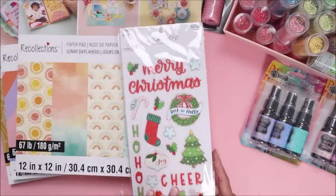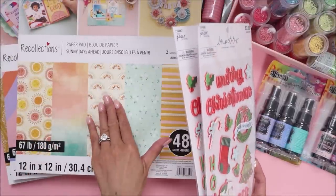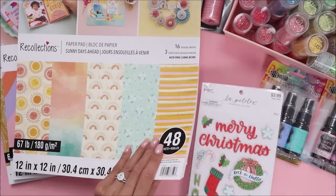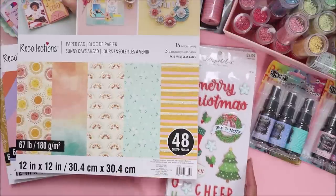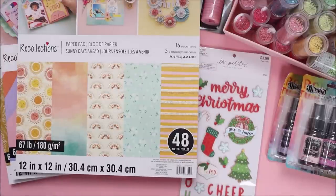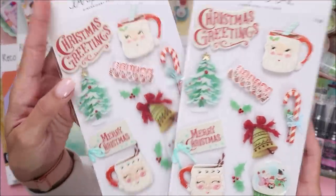I want to share with you guys these things first before all the other stuff, because I know this is going to get blocked out, and I want to share the item that I got that matches this, so in case you grab these paper pads, you can grab the stuff that I grabbed too, so you have it in your set. That's what I'm here for, to have y'all join me in my addiction. No, I'm just kidding. I don't want to be addicted.